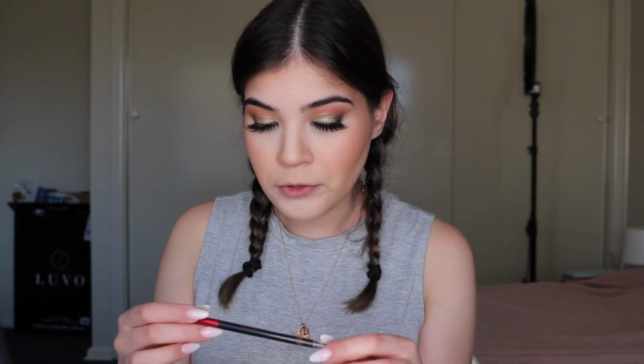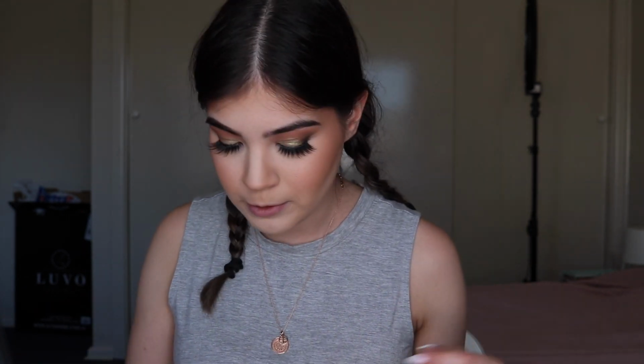Alright, let's do the brows. So I'm just gonna use the Model Rock Define and Fill Pencil in Dark Brown. That's the one that I got gifted when I was the brow ambassador. I'm just gonna lightly fill in my brows. Okay, my camera died, but I just did one eyebrow and I'm just gonna do the other one. Okay, I think I'm happy with that.